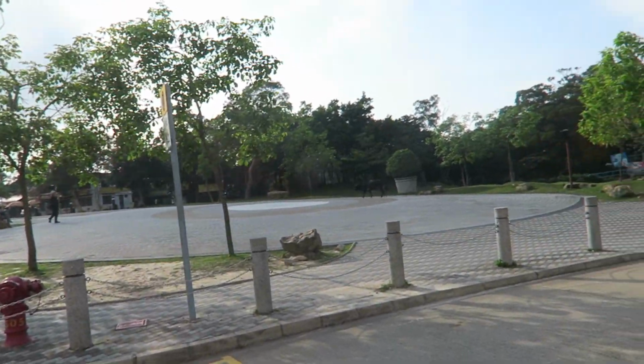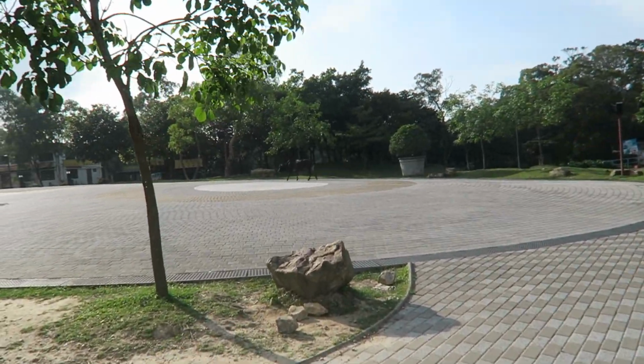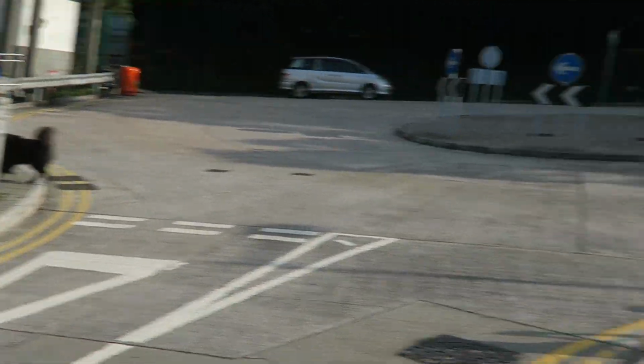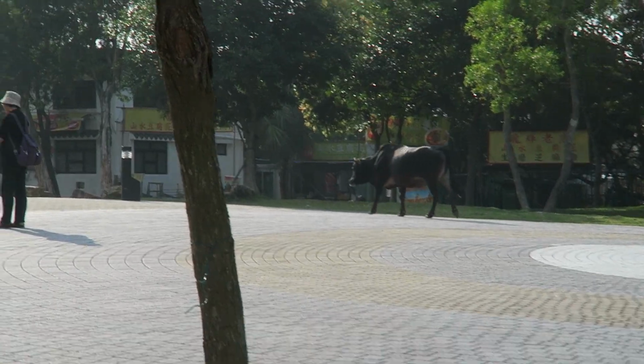Waiting for the bus, and here we see another cow roaming the grounds. It's so big. Oh my god, and dogs. But this cow is so big. It's running real fast.